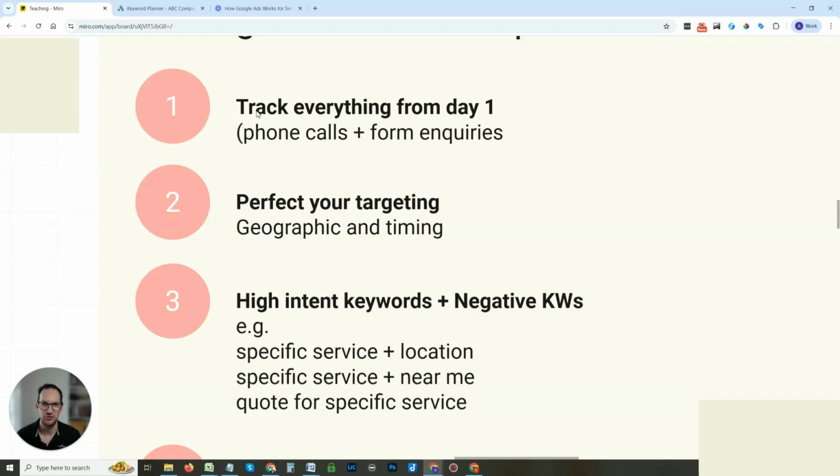We set up a conversion in Google Ads and that will tell Google Ads when someone has actually filled out the form and inquired. For phone calls, Google Ads does have something called dynamic phone number swap inside its console, or you can use a third-party service like CallRail to do that.